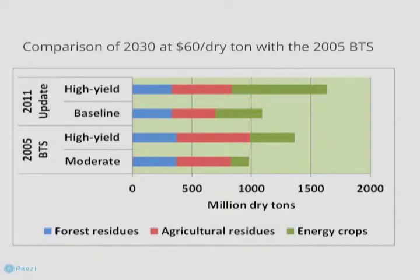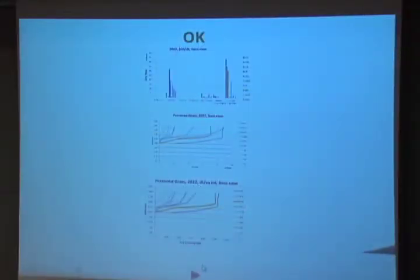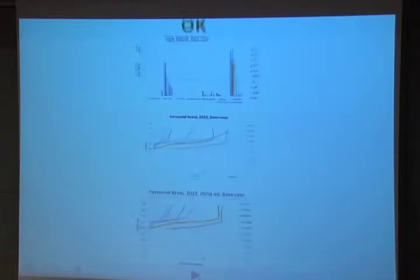By the way, this is just a placeholder, $60 a ton. But the dedicated energy crops in the update under these simulations more than make up for those lesser supplies on the residues side. So I took a stab at the KDF and I drilled in to Oklahoma data a little bit. I just started out.